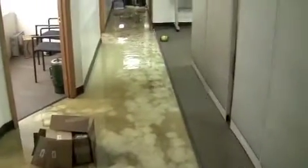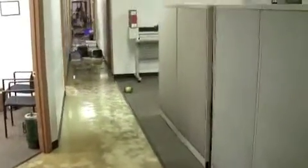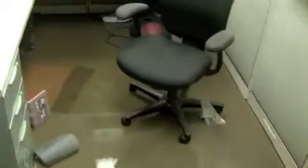And all of the offices are flooded. There's still about an inch in places of standing water. In the office, everything is moved around. You can see the water line, the walls, there's equipment under desks, computers that were submerged underwater.